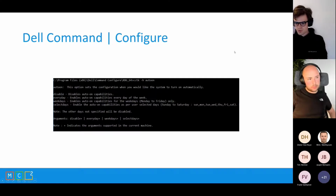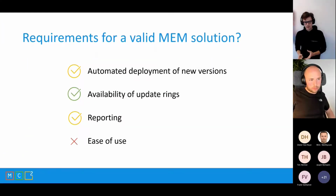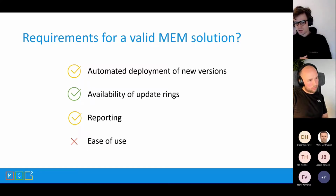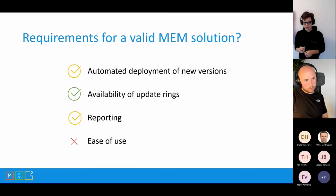So how would this conclude? How do we rate this? It is not a perfect scenario. It does provide some automation, but it is heavily customizable. So that's why we have a neutral grade for the automation and just a fail for ease of use. It is not something that is well built, that is easy to use. You have to use the community scripts to pull those XML files, download these XML files. So it is not an ideal solution.